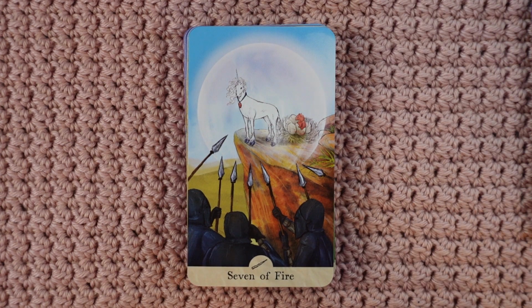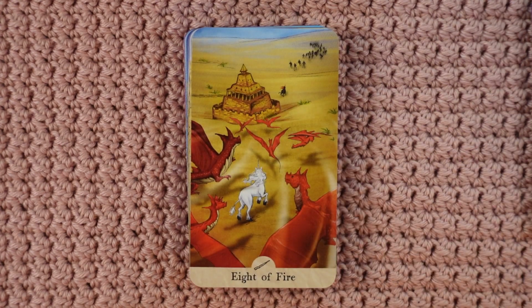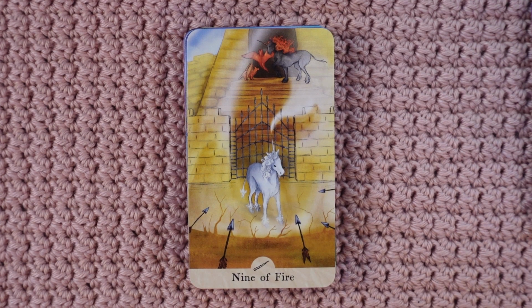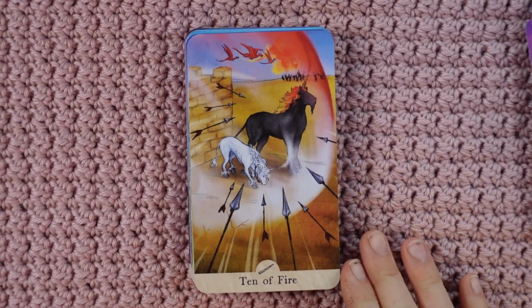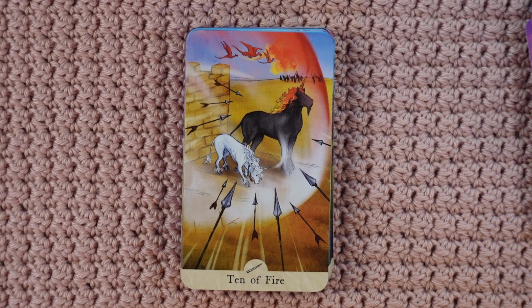Seven of Fire, defending a baby dragon. The intruders! They're back. Oh, 8 of Fire, they're swooping in to chase off these guys again. 9 of Fire. Oh, can't you just feel him saying, like, I got this, you guys get inside. Wow. Oh, 10 of Fire. I have to read that one. I just have to.